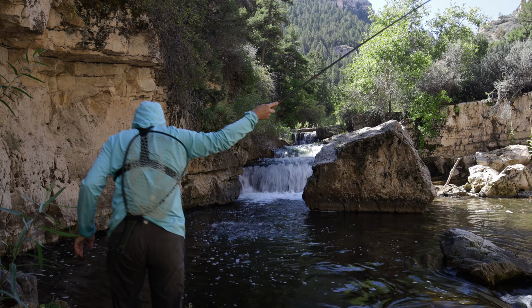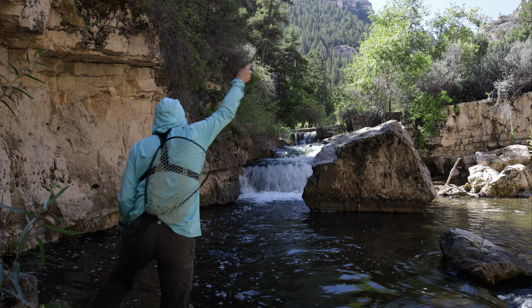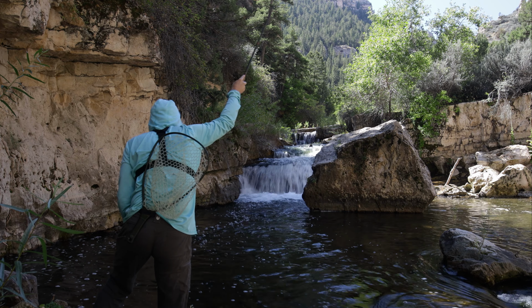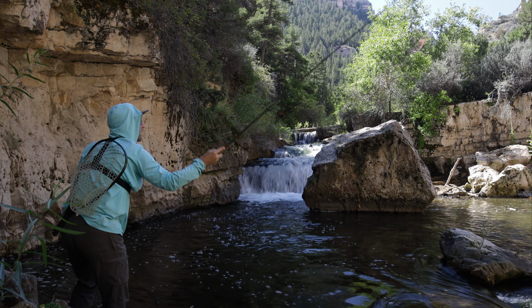Okay, right away. My line hadn't even gone tight yet, completely slack. This rainbow must have been right near the surface. Hit that nymph immediately, right when it hit the water. Really cool.